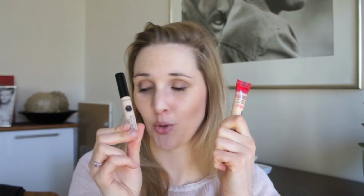I use first the Bourjois one under my eyes, and this already covers quite well, and then I dot a little bit of this on top afterwards, and this one then in the face, and the combination of those two is just amazing. And unfortunately you can only get this in the UK or order it online from some stores. I do have some backups here, so that's fine, but I absolutely love those two.